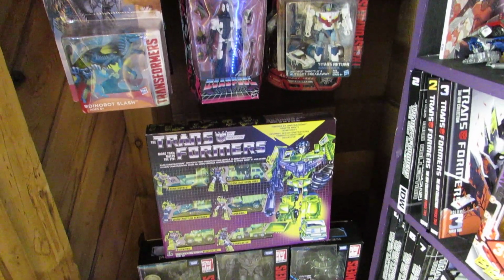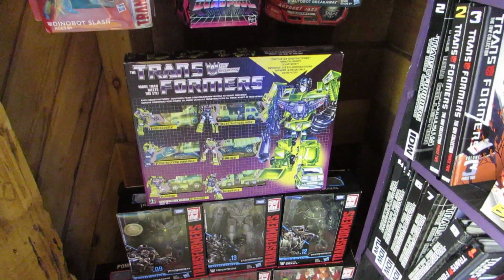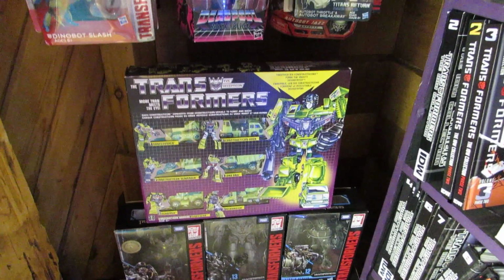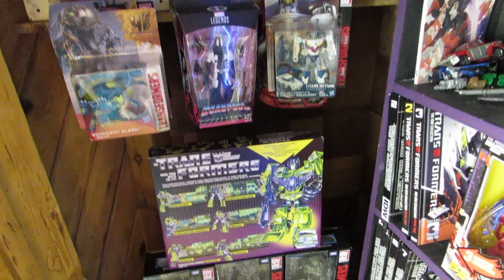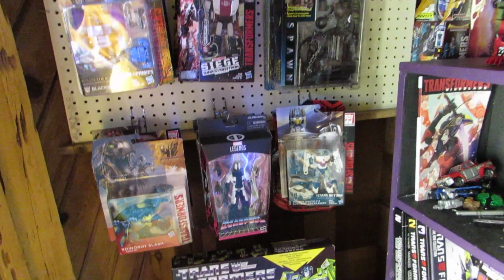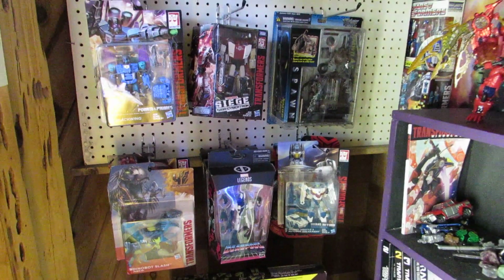So my girlfriend got me a few of these. She got me the Devastator. That's the new one from Walmart. Even though it looks just like the G1, it's the reissue. So that's really cool. And then I think that's pretty much going to wrap it up.